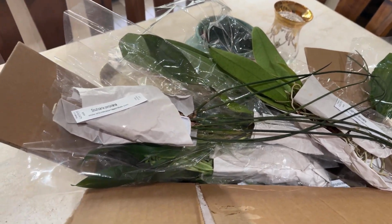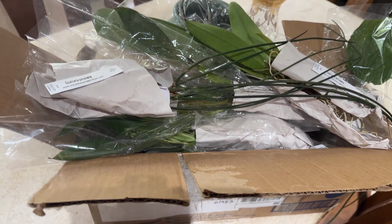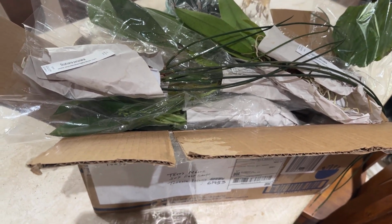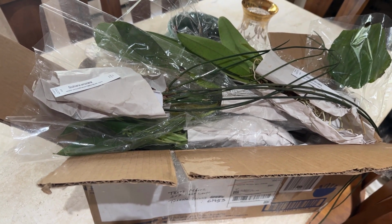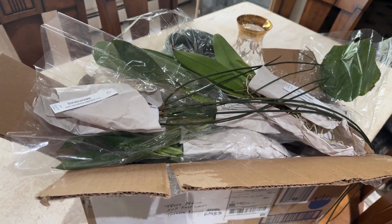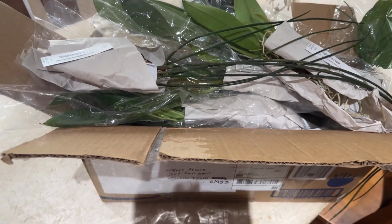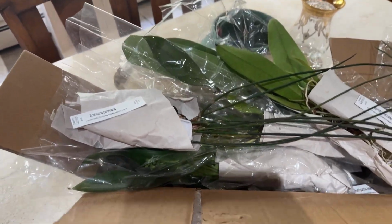Once you pay your money, it's easy to forget about it because sometimes months can pass. But with this company, I literally got this order, they sent it before I paid. Amazing. They sent this before I paid. I paid for this literally 2 days ago. My orchids arrived Friday. So that is great customer service. I don't care about my address, but anyway, that's where they sent my orchids.